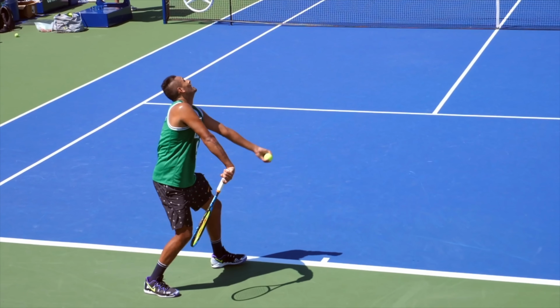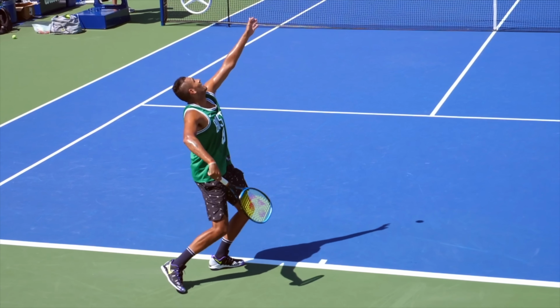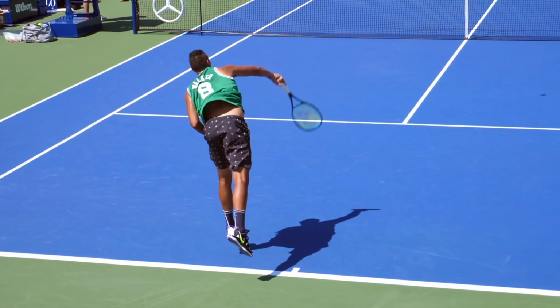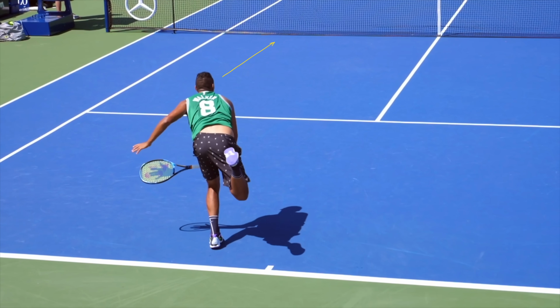During ball contact, Nick produces what we call pronation. He plays a flat serve to the tee. In order to achieve it, his wrist turns to the right, bringing the head of his racket to open to the right and point down. As you can also see, Kyrgios' head stays straight and follows the ball with his eyes. He maintains great balance and gets ready for the next shot.